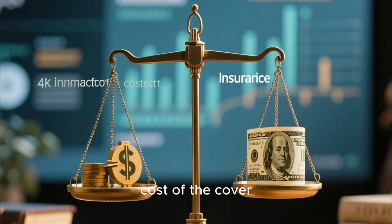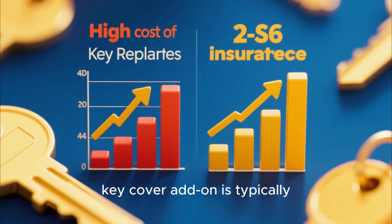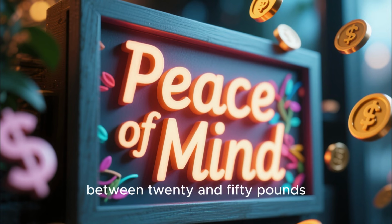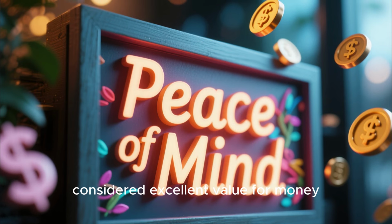The general advice from financial experts is to assess the potential financial impact versus the annual cost of the cover. Considering that the average replacement key costs several £100 sterling, and the key cover add-on is typically a very small fraction of that amount, usually ranging between £20 and £50 sterling per year, the peace of mind offered by the cover is often considered excellent value for money.